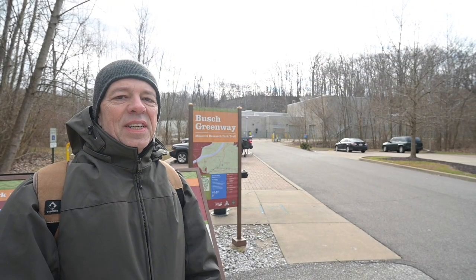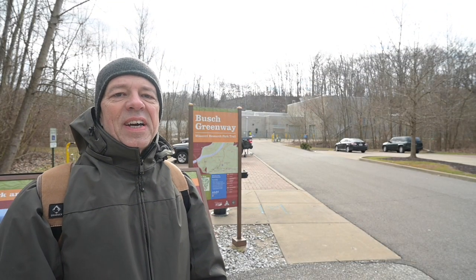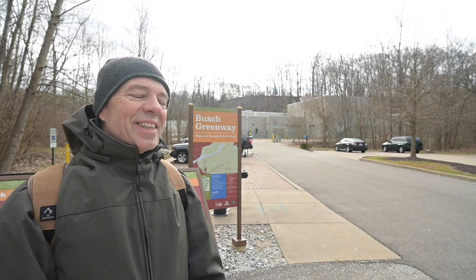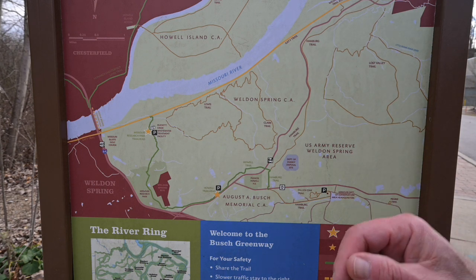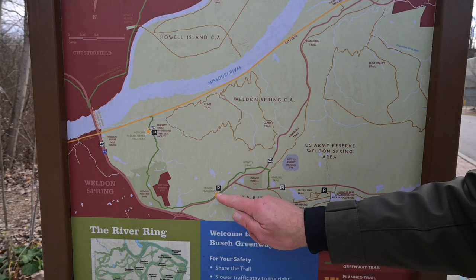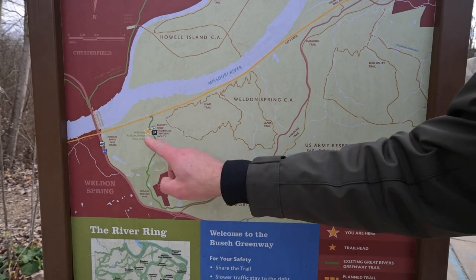Well, this is interesting. This is not the Bush Greenway trailhead that I parked at. So, I'm glad there's a map. I'm really glad this is here. This is where I'm parked at. This is where I am right now.